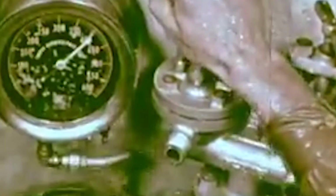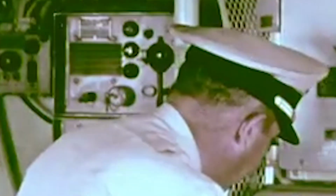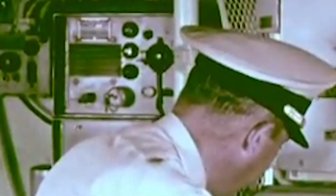Escape is a last resort. It's chosen only when staying aboard means certain death and rescue is impossible. It's a calculated gamble that some will survive rather than everyone dying together. The decision to abandon ship is the hardest call a submarine captain will ever make.